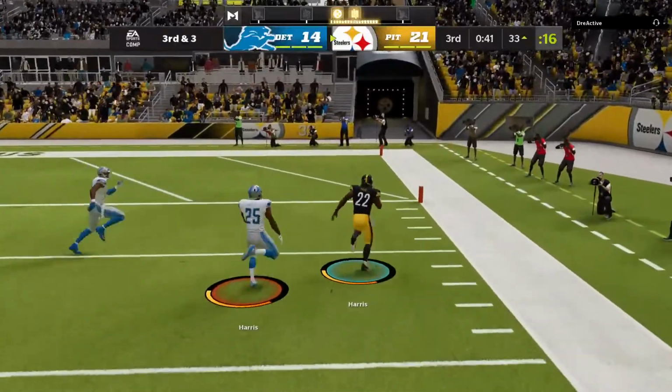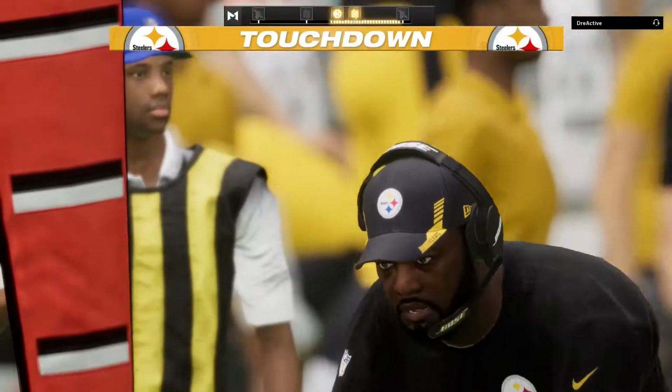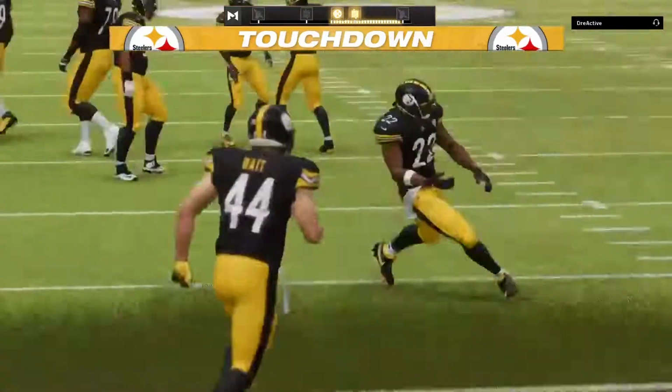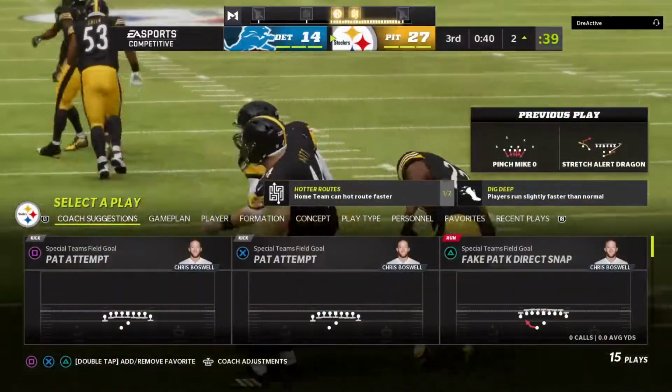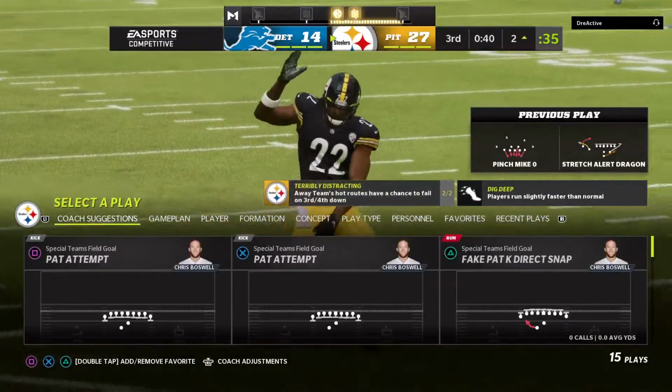Space to run past the 20. And he's in. Touchdown, Steelers. Najee Harris with touchdown number 7 on the year. And the Steelers are going to add on to their lead.